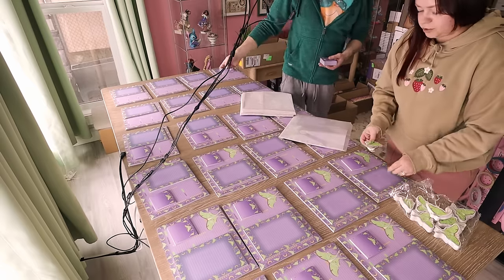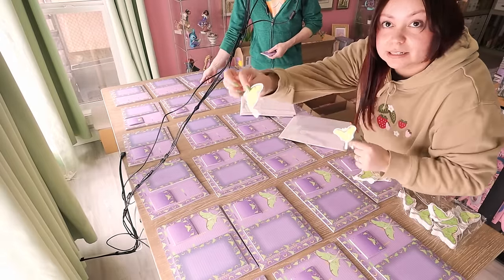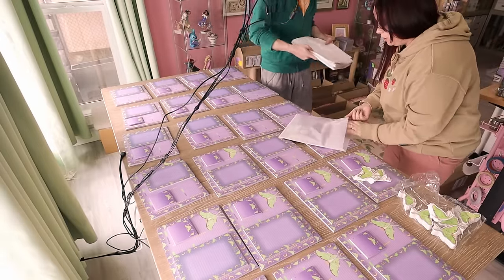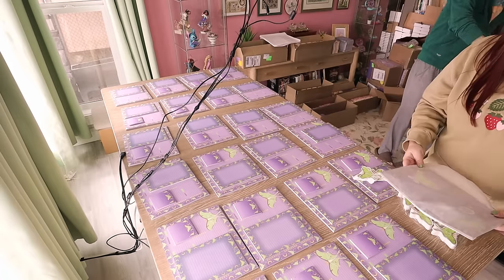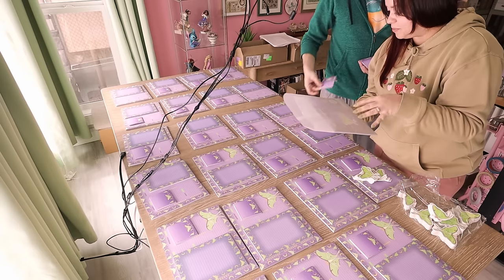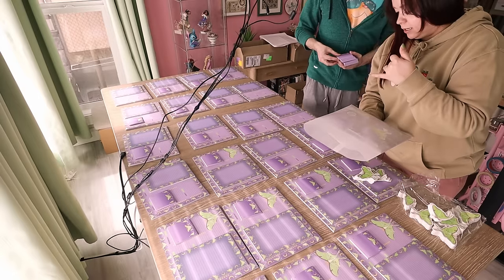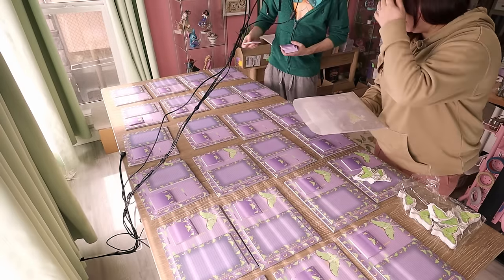For the stickers, there are two kinds. We got the front view Luna Moth, or back view as I call it, and the side view. And so each bundle's gonna get both. I'm trying to confirm that that's everything. Planner pad, notepad, sticky notes, stickers, washi, and enamel pin. I think that's everything.